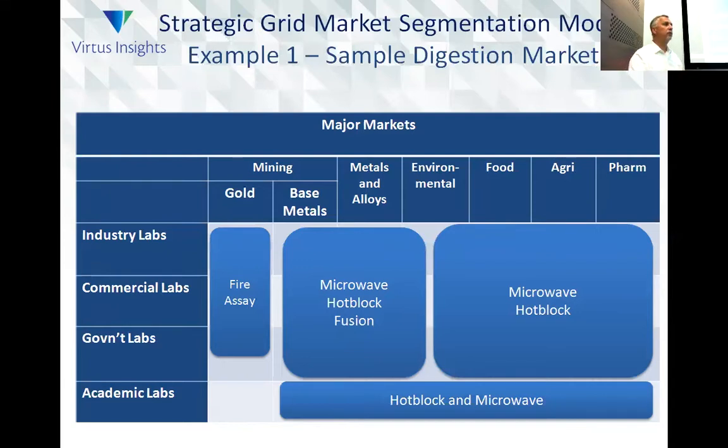And then there's something called fusion technology. And what you can see in this market segmentation model is that gold analysis is an animal in itself. It's unique. Gold is a sticky element, and a small sample size of rock is not representative of a large batch of rock. So they need to use this system called fire assay to dissolve very large sample sizes of rock in order to analyze gold and get a representative sample. Fire assay is only used for gold analysis in mining.